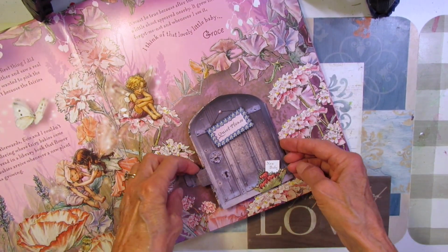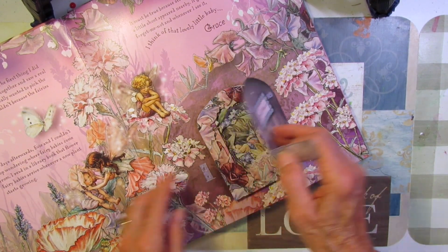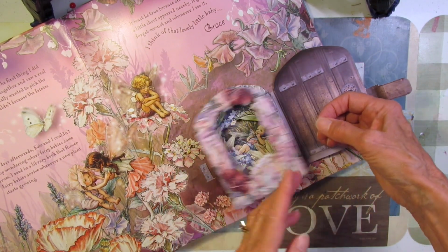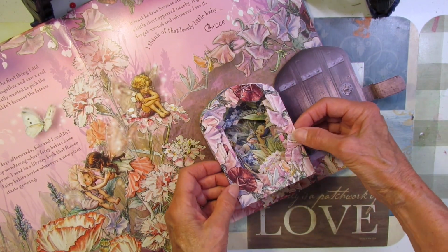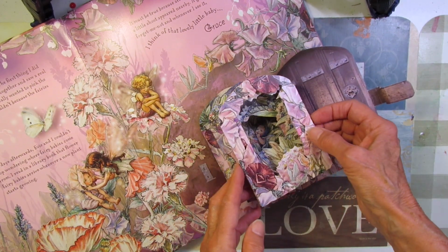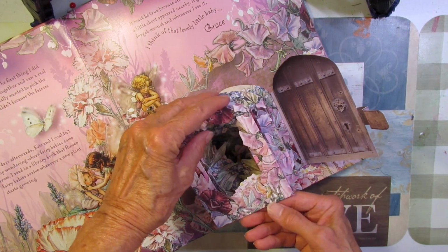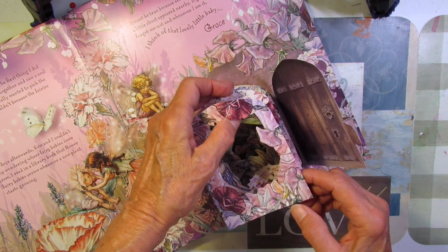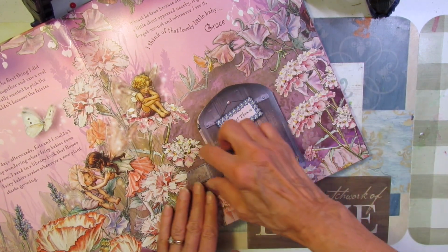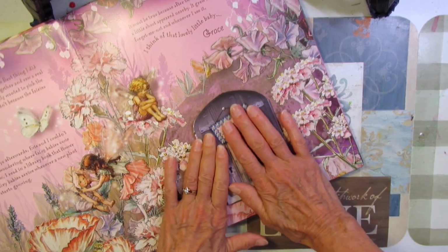Oh, what is this? New baby. Oh, it's got a latch. Oh, that's a clever idea to make a latch. Oh, my goodness. Look at this. It's like a three-dimensional. And there's a little baby fairy inside. That is gorgeous. I'll have to reverse engineer and see how they made that. Beautiful. And then the tab goes in there like that. Keep it closed.